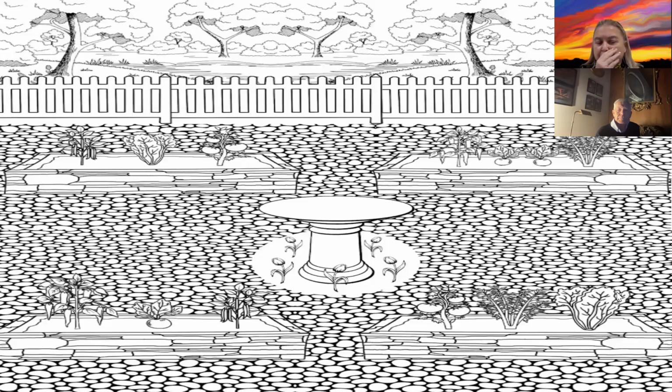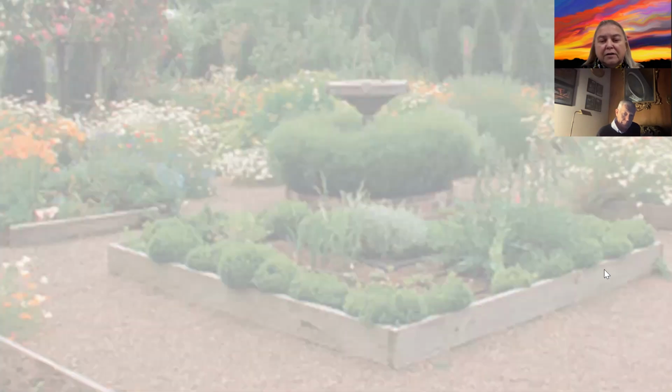This is a black and white rendering of what it might look like with the four beds, a central water feature, and then the cutting flowers around the central water feature and a fence. And then this is a little bit more realistic view of what the beds might look like. And this is the pea gravel version of the pathways.